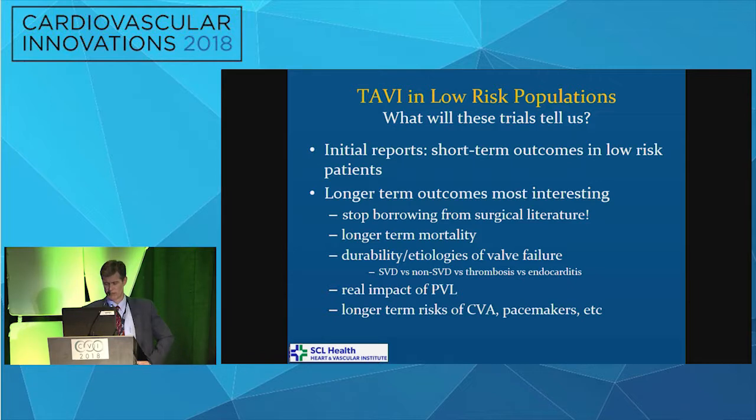Jeff showed you some interesting data on minor PVL, and Samir has published on that as well. What will mild PVL look like over a 10-year follow-up period? We don't know that at the moment. I think we'll also get some interesting looks at what the long-term risks of thromboembolic events are, and what the long-term issues are surrounding pacemaker implantation in this patient population.